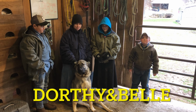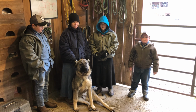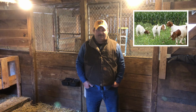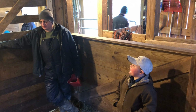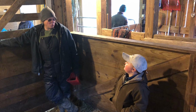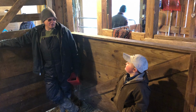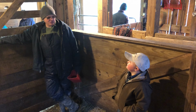Our Anatolian Shepherd puppy. He's learning to protect the sheep and goats. He's our guardian dog. So now we're moving on to goats. So, Gary, why does one have only 1 horn? Well, remember I talked about we chose sheep that didn't have horns? Yeah. Well, I don't like horns on the goats either because they get caught in the fence. So we got these as adults.